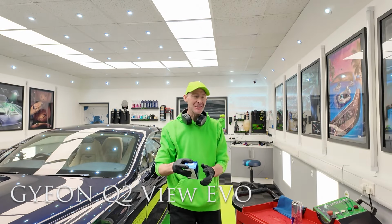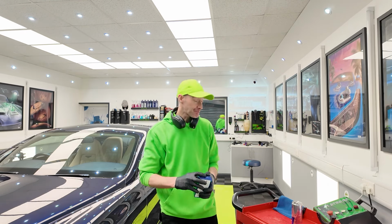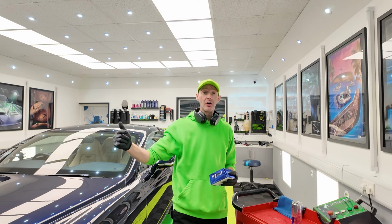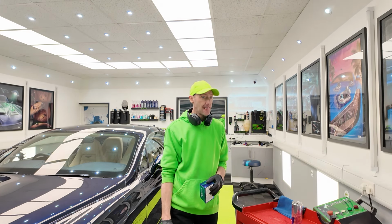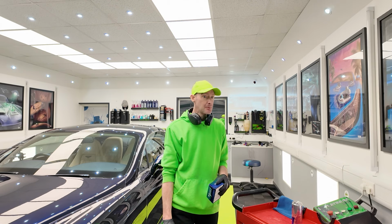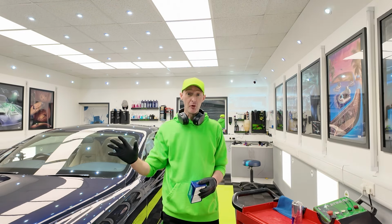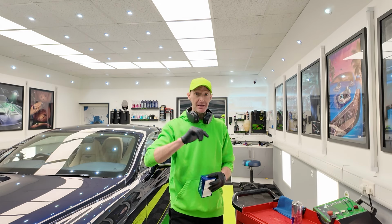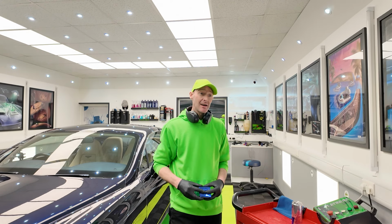Yes, I've been waiting for this for so long. As soon as they announced it, I was like, I want to try that. Because I have the original View on my car. How long have I had that? Six, seven, nearly 8 months. And the windscreen coating is still performing. It has died off a tiny bit, but it is still there working. So yeah, 8 months on that.